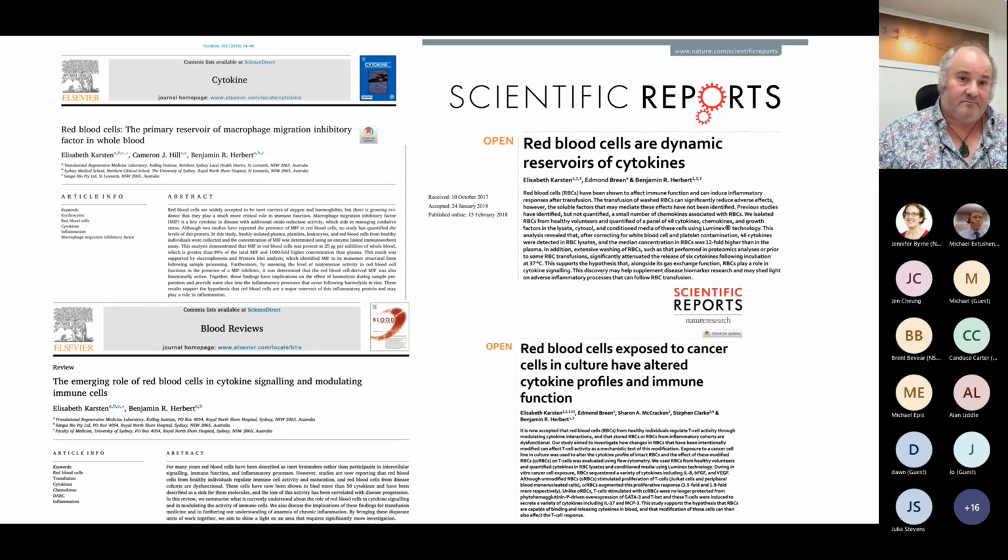And in our case, when we first did this work, we were looking at 48 different cytokines, and almost all of them were present in or on red blood cells in a dynamic way. They bind and they release. Red cells interact with white blood cells. They change their profile when they're exposed to cancer cells. And so we've done a range of work in that kind of area.